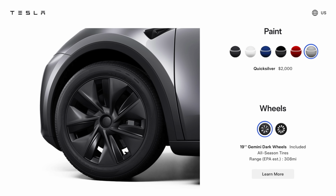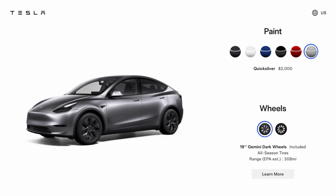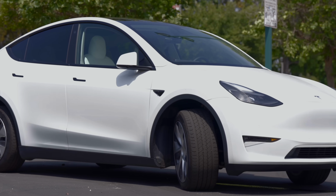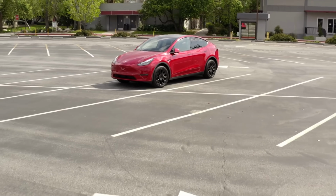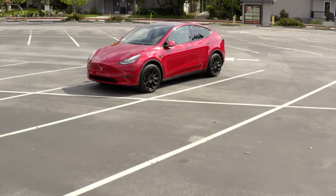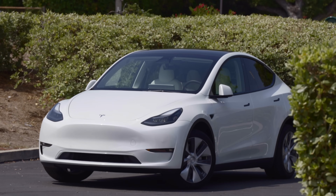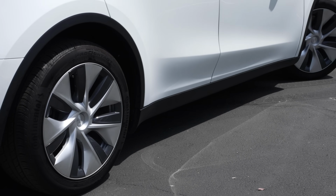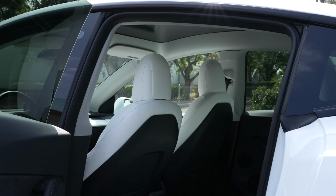Recently, Tesla changed the stock wheels and covers to a dark color and added a new Quicksilver paint option for certain trims. Other than that, this car is largely unchanged from the consumer perspective. If you look at a 2020 Model Y from the outside, it is nearly indistinguishable from a brand new one. On the inside, the main things you will notice are a slightly updated center console, cargo cover, more carpeted areas, and generally just a better build. I have the long-range all-wheel drive Model Y in white with the stock wheels and white interior.